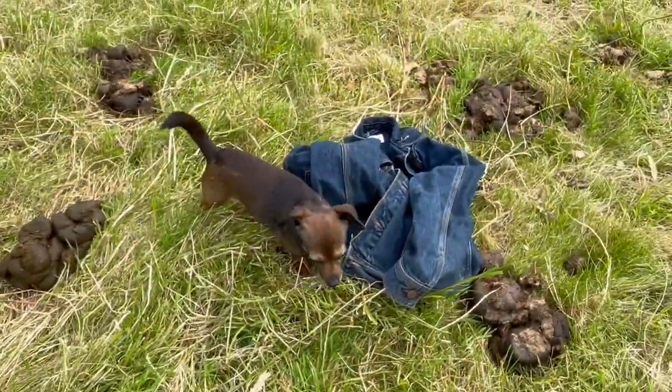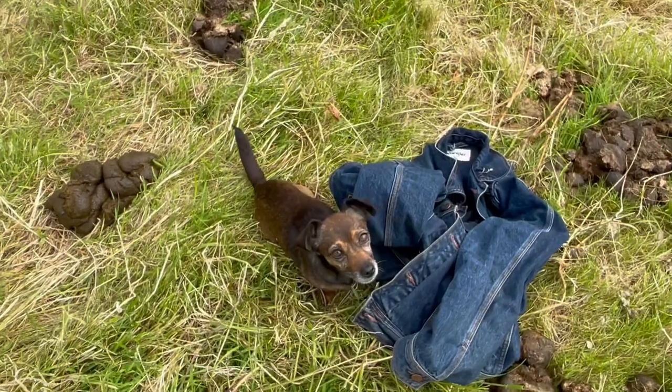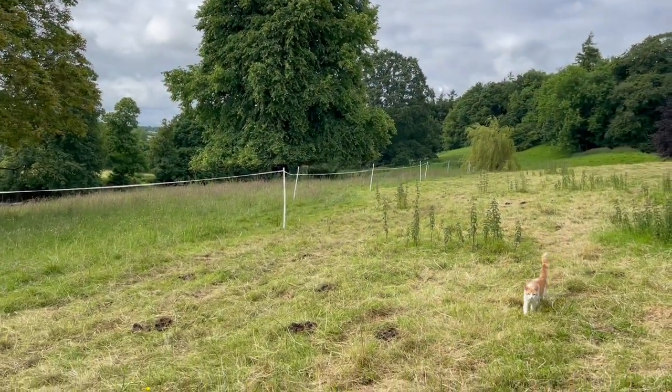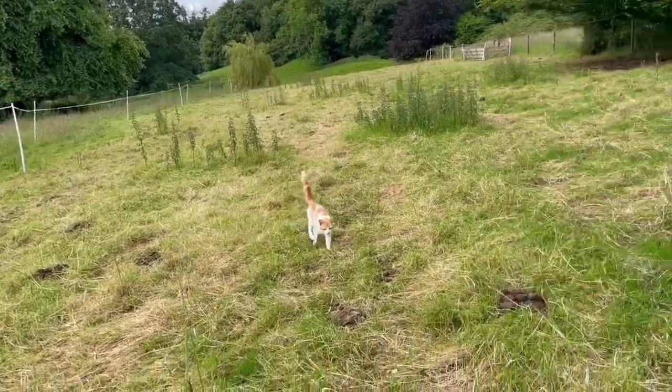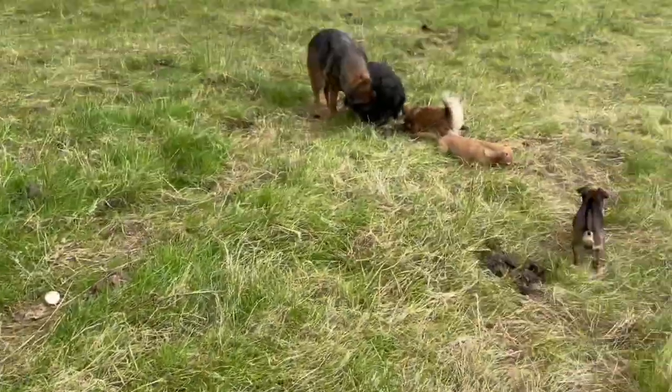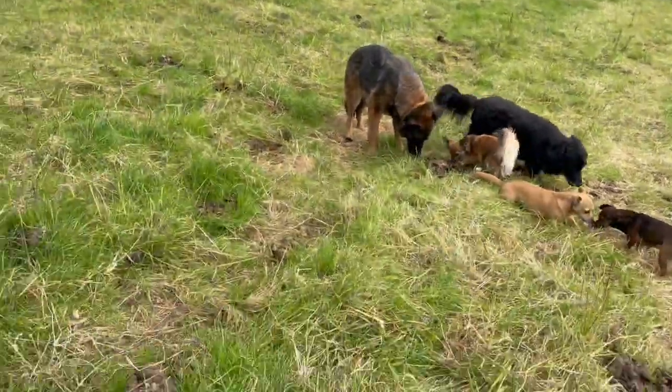Isn't that right? She's protecting my jacket. Isn't that right? I've just finished shifting the fencing for the horses. Hey, Mustard, how are you, kitty? And I'm walking back to get the horses to come into this fat field.